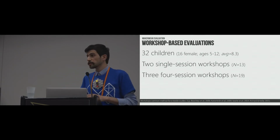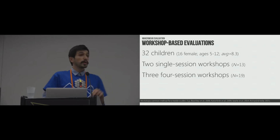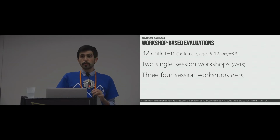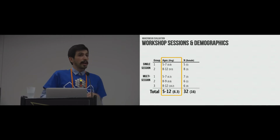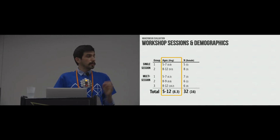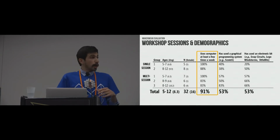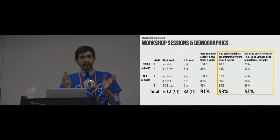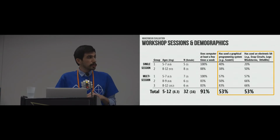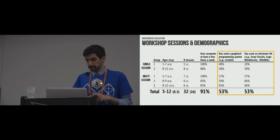A total of 32 children participated, with 16 female, with an average age of 8 years old. We conducted 2 single-session workshops and 3 four-session workshops. Children were grouped into sessions based on their age. The youngest group had an average age of 6 years old, while the oldest was 10. In terms of technology use, most children use a computer at least a few times a week, and around half of the children reported that they've used a graphical programming system or an electronic kit at least once.